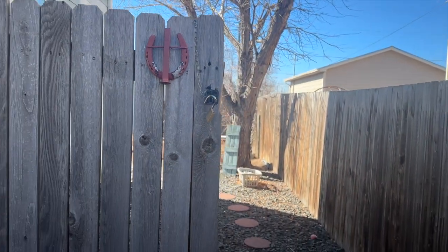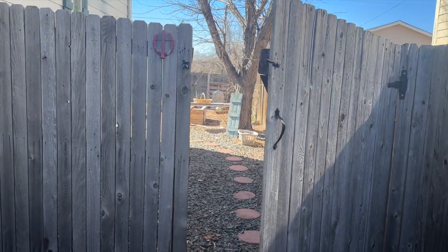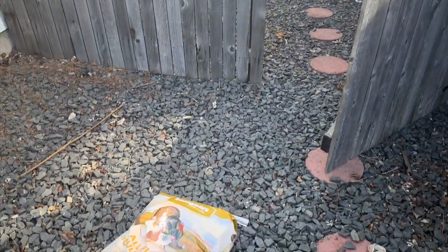This is our little side part of the house. I never really show it, but I always love it. So pretty, especially when you go in here in the summer and all the green greets you from the garden. So beautiful, but I'm gonna go grab that other bag.